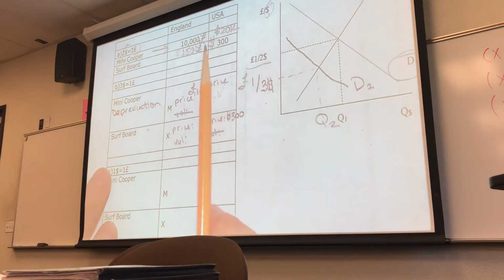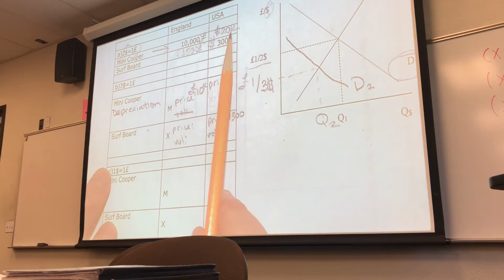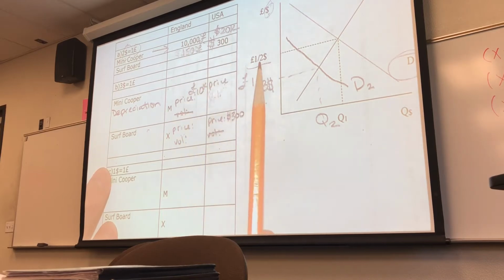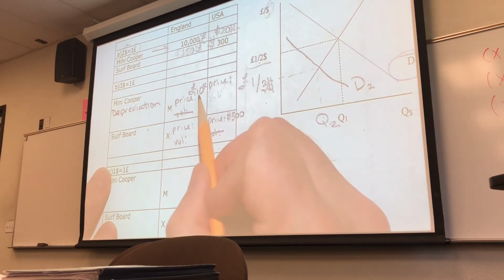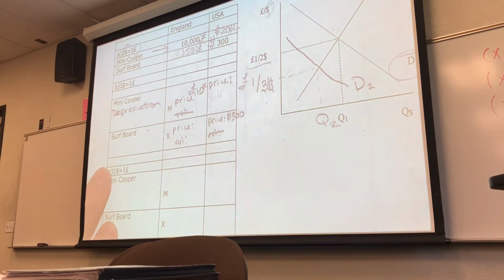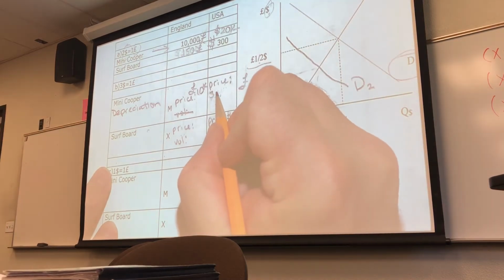All right, you see what we did here? 10,000 pounds was $20,000 at this exchange rate. Now with the depreciation, price is no longer $20,000 for 10,000 pounds. The price is what? At 3 to 1. 30,000. Yeah, 30,000.